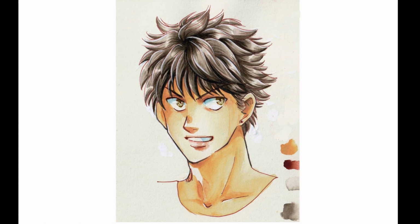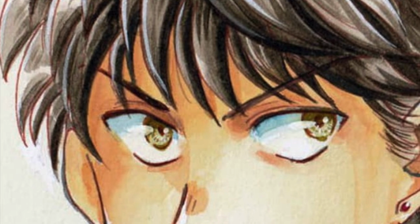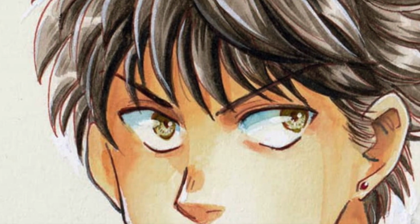Choose your favorite paper from typical watercolor paper to Bristol paper. The tone or evenness of the color changes a little depending on the paper. You can find papers for Copic also.